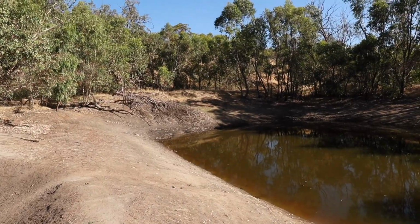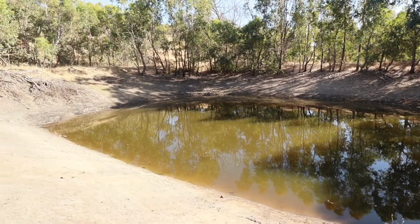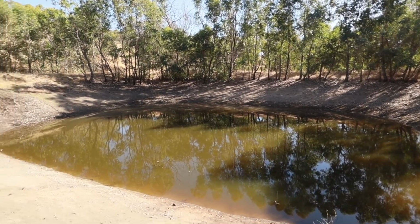What a change, eh? Australian summer, just pretty harsh. So I don't know how low this will go. We've still got probably another couple of months before we get some decent rains. This may end up with way less water in it from where it is now. Just good to have a record of this sort of thing. So yeah, that's the dam.